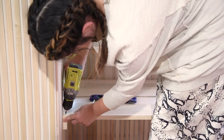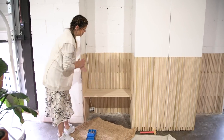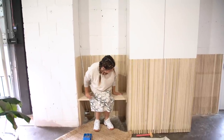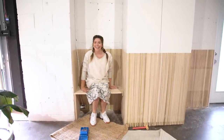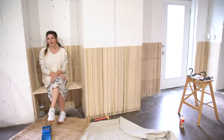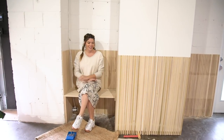All right, let's see if this actually works now. Oh, I'm nervous. Oh yeah, she feels good. Yeah, I feel very supported, emotionally and physically. This is great, this is cute. I do feel like I'm in like the timeout bench a little bit, like go here and calm down, but I like it, it's good.